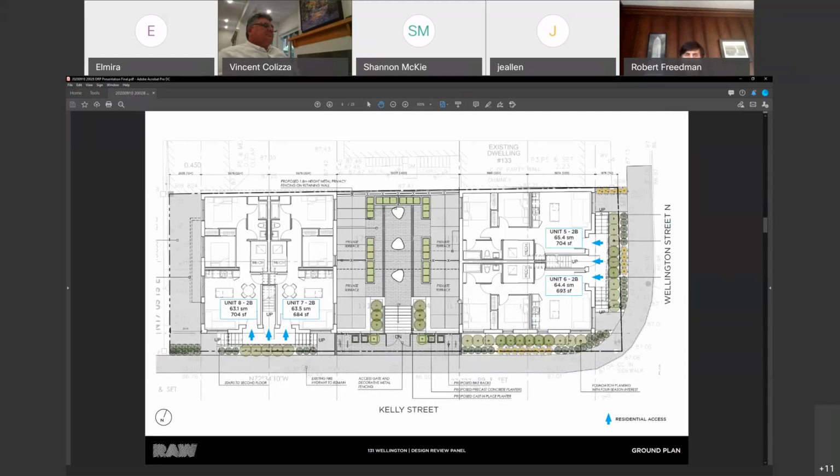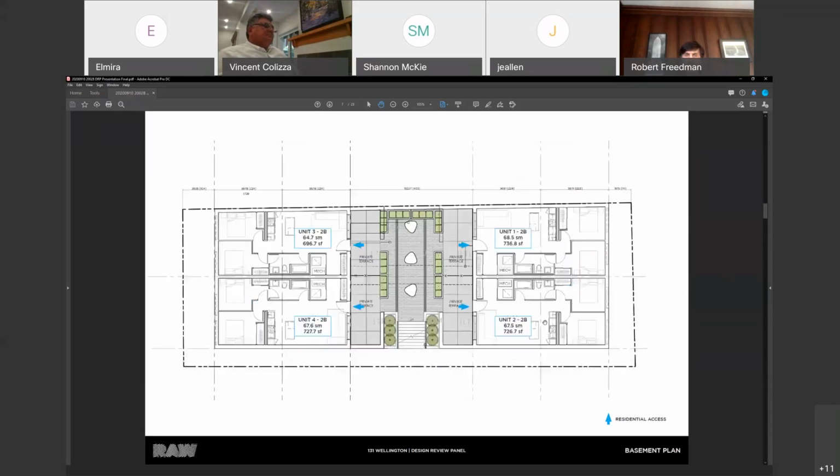We will definitely make sure all bedrooms have windows. We're currently looking at the light wells that you were referring to just earlier. I should note that on the basement plan, the living rooms are oriented towards that terrace, which will have a generous amount of lighting coming in. And the bedrooms are on the edge, which will have smaller windows, which would be appropriate for a bedroom.